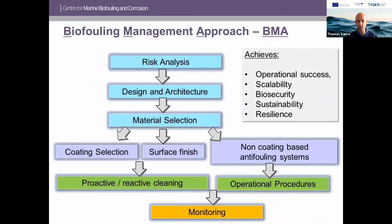So that sounds all sort of doom and gloom, but what can we do about it? What can we take from these lessons, and how can we improve what we do? Well, we've developed this sort of biofouling management approach that we apply through PM applications. It starts off with risk analysis. So if you're looking at a device or a component or a subsystem, where are the areas you need to consider in terms of fouling? Are there areas you don't need to worry about too much, or you actually really need to consider the whole area? So a desk-based risk analysis gets you a long way.